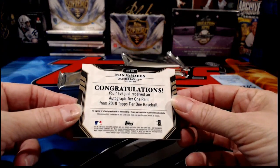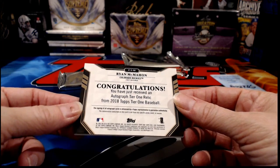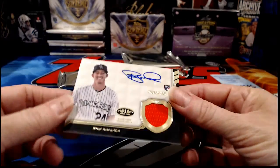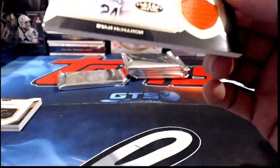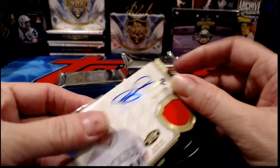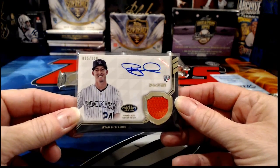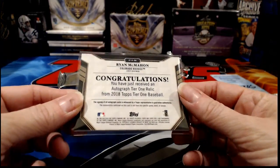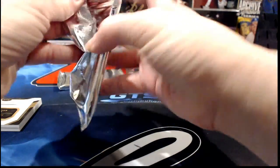Followed by Ryan McMahon. Or is it McMahon? I don't know, I always say it wrong. Anyway, Ryan for the Rockies. That is numbered to a straight up even 100. And that's an example of the one I was talking about earlier where you have a sticker autograph on there because it is paired with a relic. That one is not an on card, but it's still a nice hit if you have the Rockies.